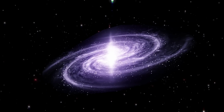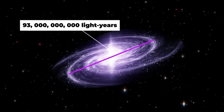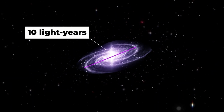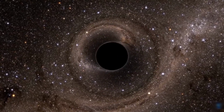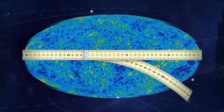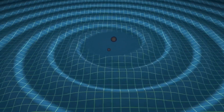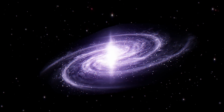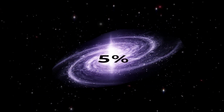And in the final phase of the shrinking cycle, the diameter of the universe becomes not 93 billion light-years as it is now, but only about 10 light-years. As the black holes merge into one another, their number will be cut in half. Then the total mass of the universe will be reduced by around 5% as the mass is converted to massless gravitational waves. And the remaining black holes can continue merging into one another, and the mass of the universe will continue to be reduced by 5% again and again.